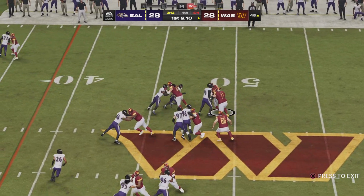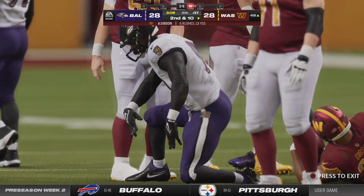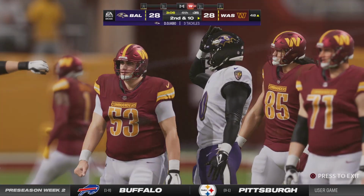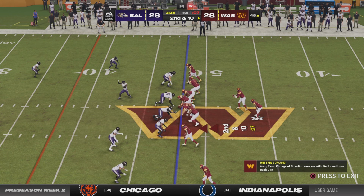A give to Gibson running right. And nothing doing. He's immediately taken down at the line of scrimmage. It's David Ajabo there for the tackle. Now a 2nd and 10.